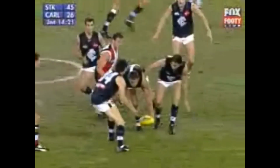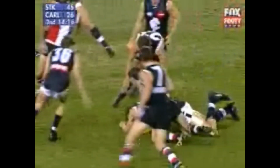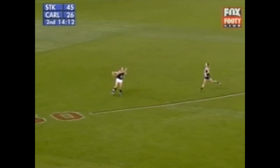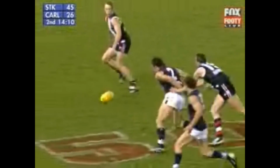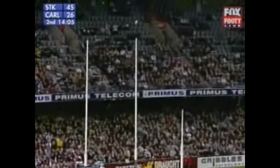Koschitzki the tap. Ratton gets his hands on the football. Can't get an effective disposal. Ball puts his head over it. French in on him. Koutafidis to Ratton. To the 50. McKernan got hands to it. Tries to keep it alive at ground level. Did well, the big man. Still going, McKernan. Oh, great goal!